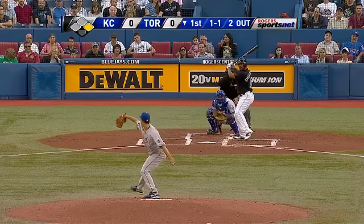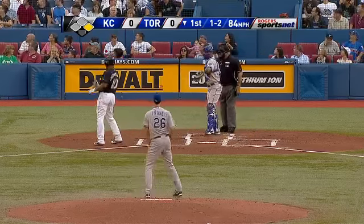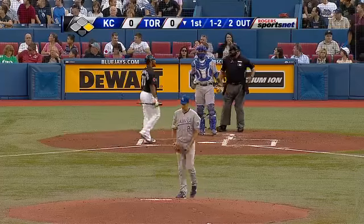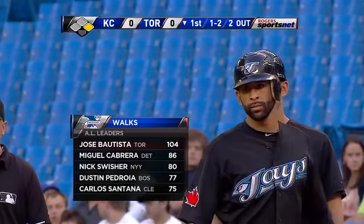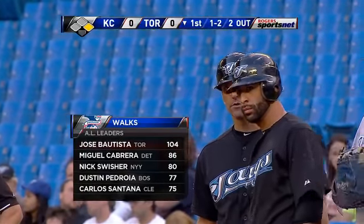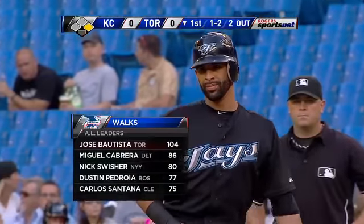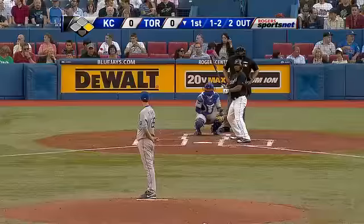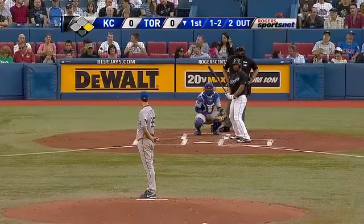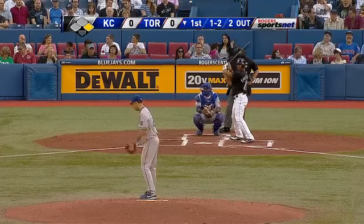Ball on the strike. Fouled out of play. Jose Bautista now with 104 walks, and look at the gap between first and second. It's remarkable that he's been able to continue to hit home runs and hit over .300, given the number of walks he's been issued, and all the pitches that he has seen outside the strike zone. His ability to just lay back and wait.